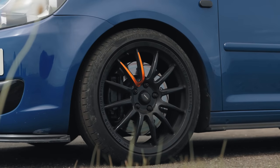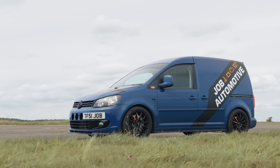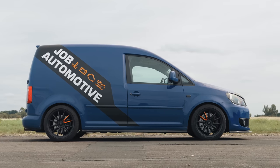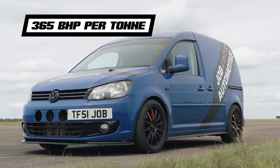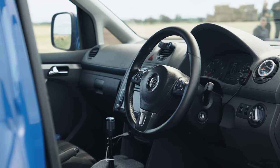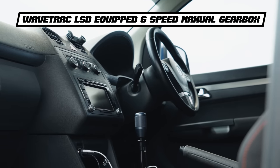The van's running on Eagle F1 AS6 street tyres and is estimated to weigh in at around 1,450 kg, giving it an almost identical power to weight ratio as the Golf of 365 brake horsepower per tonne. The Caddy also drives its front wheels, however, via its Wavetrack LSD equipped 6-speed manual gearbox.